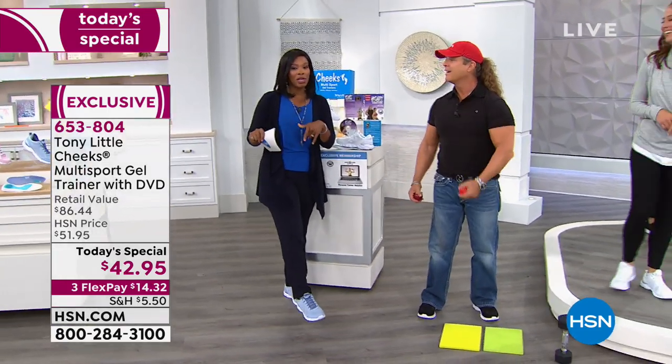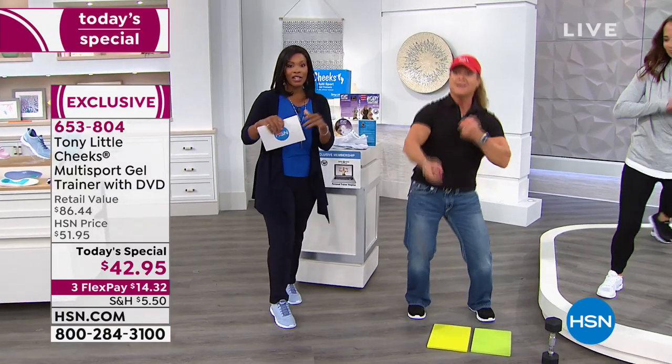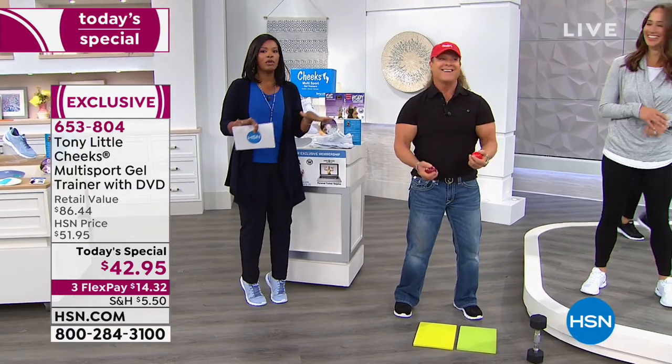All right, so remember, today's special price is good for only one day. We've got medium and wide widths. We've got sizes 6 to 11, including half sizes. And it's the perfect fit. You don't need to go up or down.